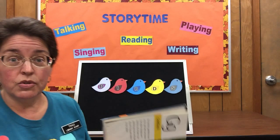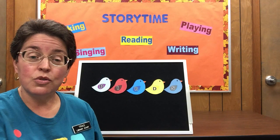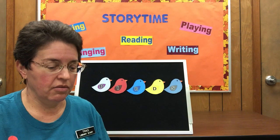And of course, then you have your ostrich. Ostriches are your biggest birds. So just like in the song, some are really big, some are really small, and some can fly and some can't. So can you think of a bird that couldn't fly? So ostriches, yeah, those really big birds, they can't fly. They can run really fast, but they can't really fly.